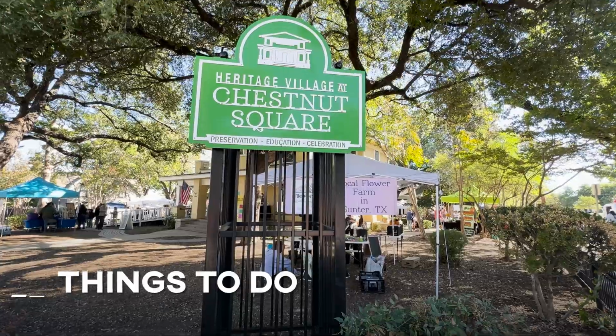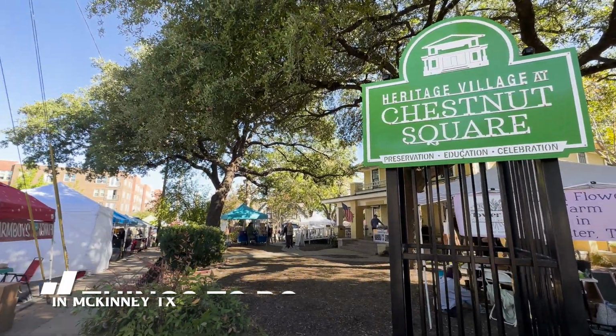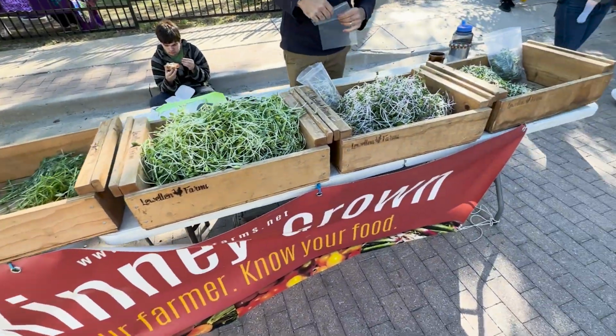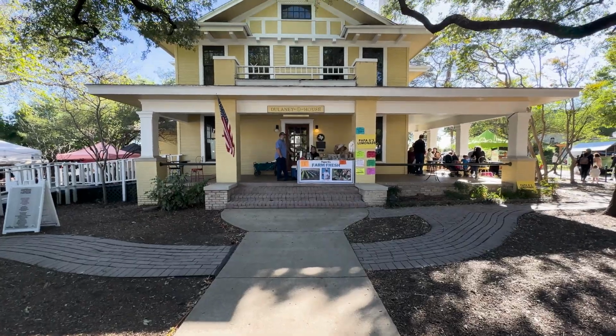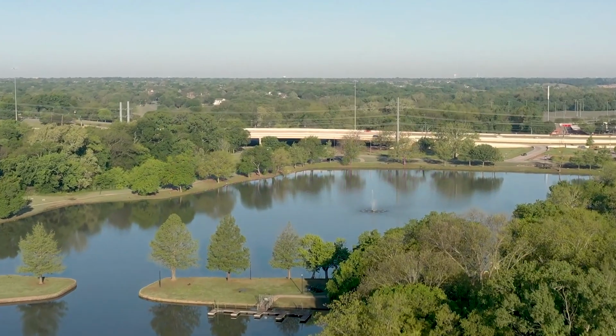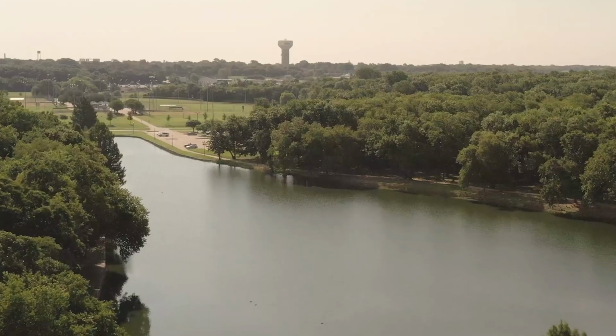And some things to do in McKinney, historic downtown is a must-see. This is also where they have a farmer's market on Saturdays. It's so cute. Lots of local vendors come out here, and it's in the historic section of McKinney. So again, just a must-see. You have to check out their little farmer's market. Another area is Town Lake Recreation Center. This is a beautiful park surrounded by trees, creeks, baseball fields. So that's a really cool natural area to check out.